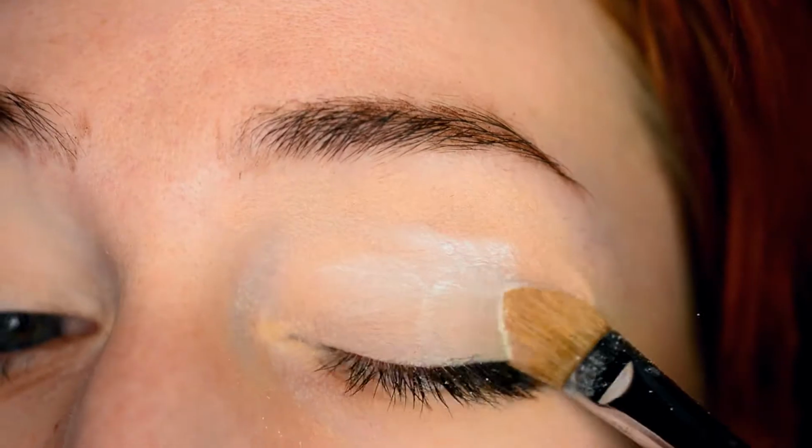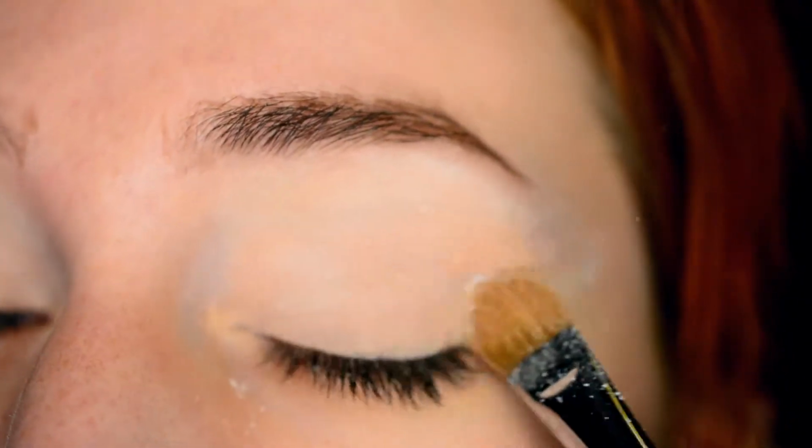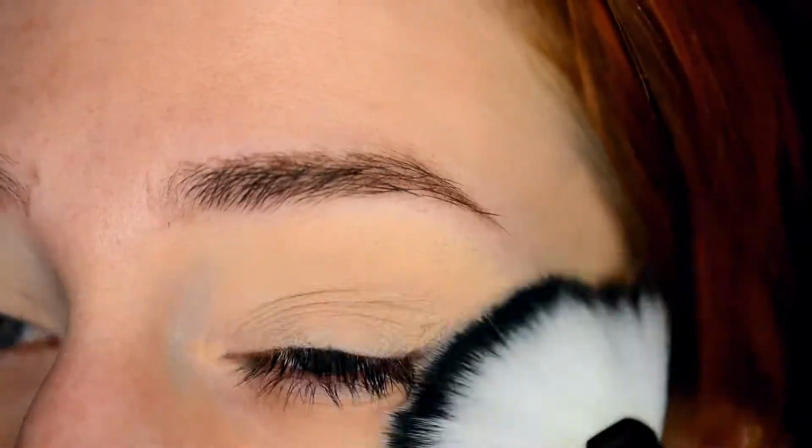But I just blended it out and then applied powder on top of it. A lot of powder, as you can see me doing here, and it's floating all around. So I'm also going over it with a fan brush just to get the excess powder out of there.